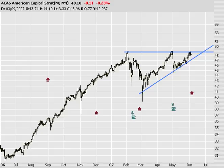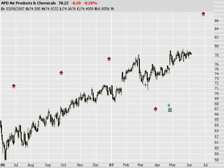Next, I've got Air Products, and this is going to be kind of a discretionary way in how you draw these trend lines here, but I'm going to keep it short and conservative, which is resistance here at 79 and support climbing here from as low as about 75. So about a 5-point price target on Air Products once it breaks resistance at 79.